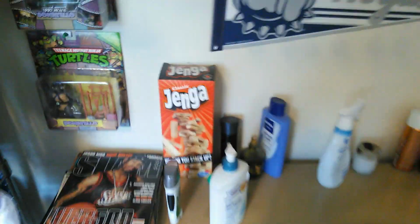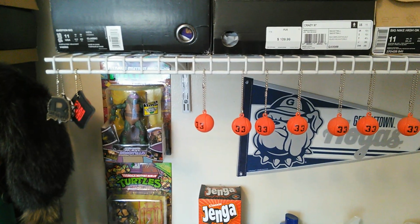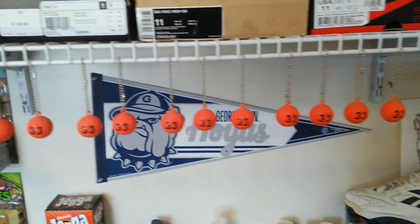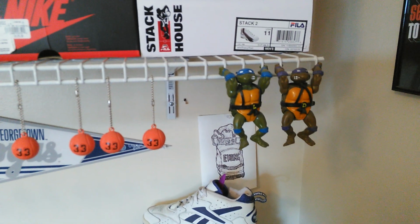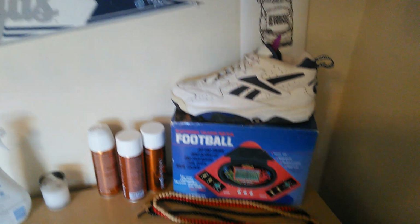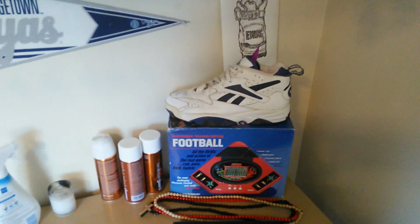Jenga, of course, that's my thing. This really doesn't focus. And this is where, after I wear my Ewings and un-DS them, I take the keychain and hang them here. And these are my original '88 Ninja Turtles, Ewing drawing I did, my game-worn Kenny Anderson sneakers. This will not focus.